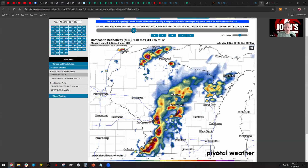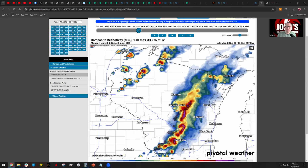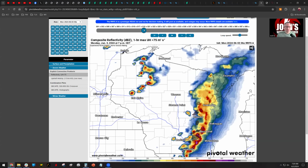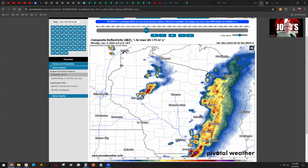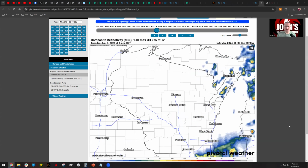Places like Stevens Point, Wisconsin Rapids, the Dells are all looking at potentially some severe weather around midday or so, and then mid-afternoon, and then late afternoon tracking farther eastward towards the Fox Valley and down towards Janesville, and maybe even getting towards Milwaukee around 7 o'clock. After about sunset, it does show weakening of these storms, but something we need to be watching here.